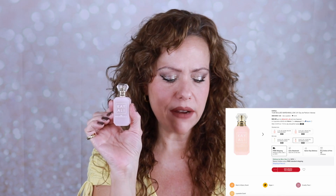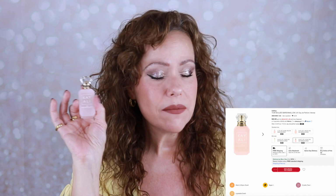Had to have it. Fluffy pink marshmallow, succulent strawberry, flaky coconut, delicate freesia, whipped vanilla, and pink musk. It is so yummy. It is a very edible, sweet smelling fragrance. It did last a good amount of time. I got compliments when I was wearing this the other day. If you are a sweet gourmand kind of lover, I do recommend.